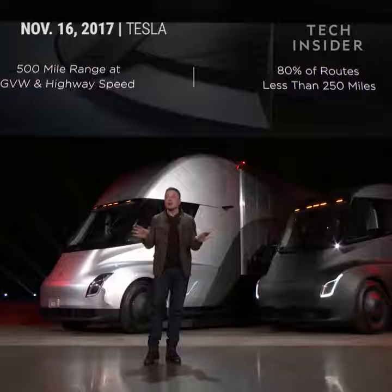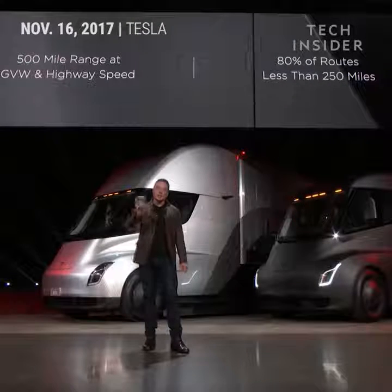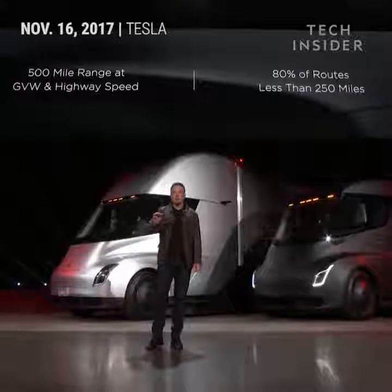That's a worst-case scenario. But what it means is that because the vast majority of routes are under 250 miles, you can go to your destination and back, even if your destination has no charging. You can go there and back without recharging. So you could deliver a load out to the middle of nowhere and come back.